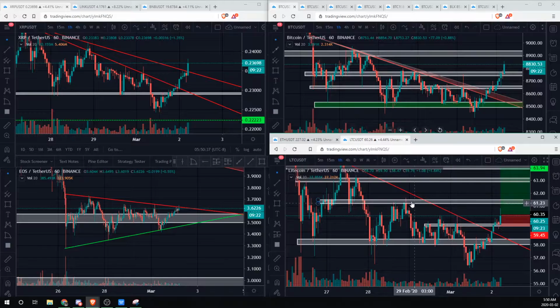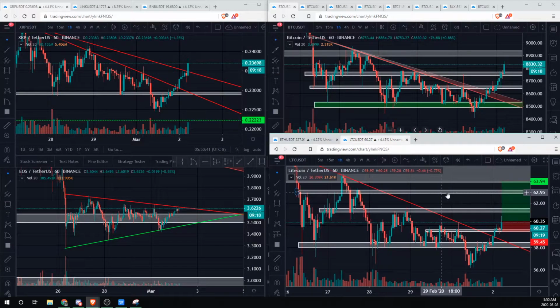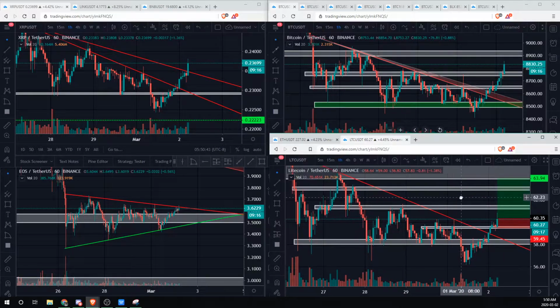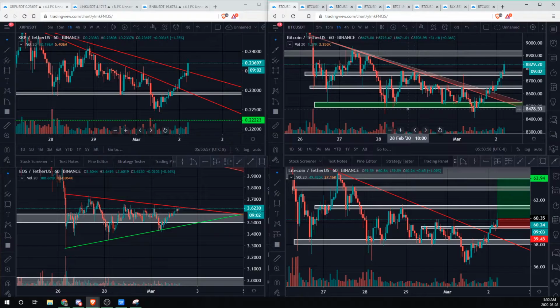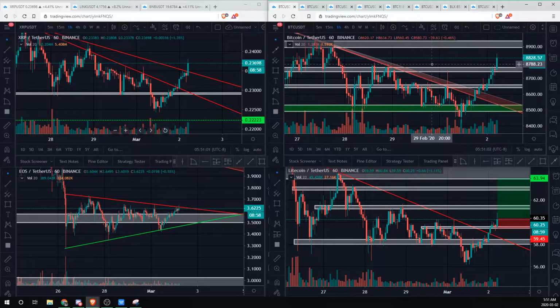On the hour chart, we got this zone right here. Hopefully Litecoin will be able to hit this $63 area. If not, we got our 6170-ish, which is maybe a 1.82 risk reward, which isn't ideal, but I'm willing to take that 2 risk reward, maybe a little bit less depending on what BTC is doing.